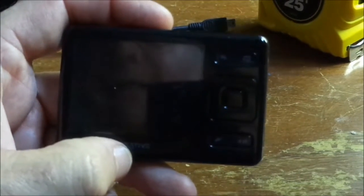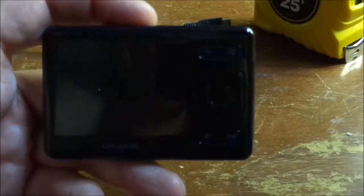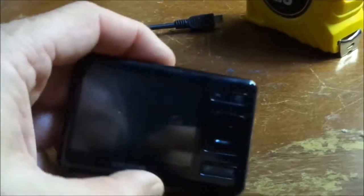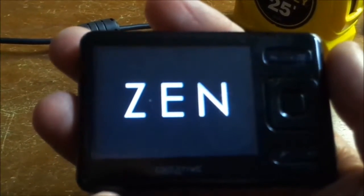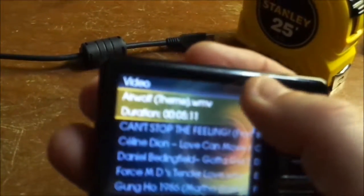Now, believe it or not, this still works after all these years. I've actually charged it up within the last couple of weeks, and it still works. Believe it or not, it is still functional. Let's get it up and running. Let's take a look at it as it boots up. Now I have to get my other hand here out to be able to pull it open to turn it on. And there's a little sliding thing on the side to power it up. There's Creative. It takes a little bit to get it up and running. Not the fastest one, but heck, for an MP3 player, it does the job.